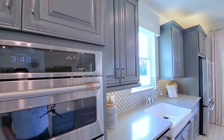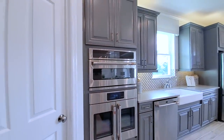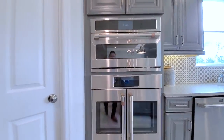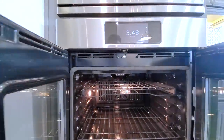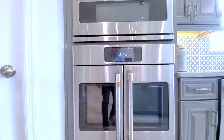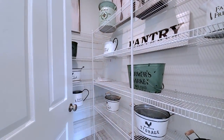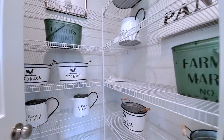So this also has the high-end gourmet package. This is the GE Cafe series. This has that double door opening, with that rose gold Cafe band. There you go. You have that walk-in pantry, before I forget. Boom. Great size pantry right there.